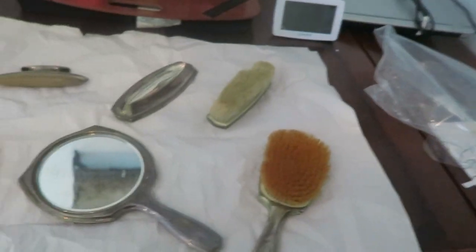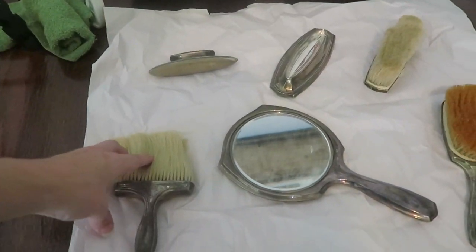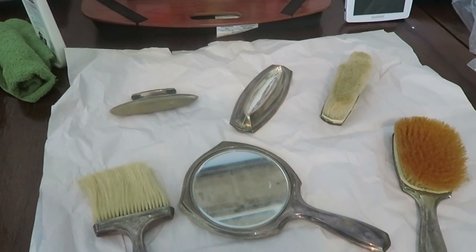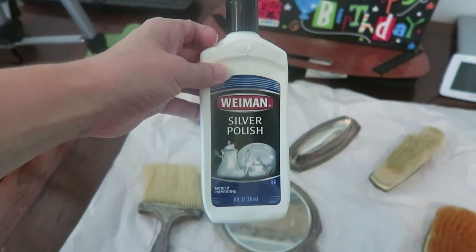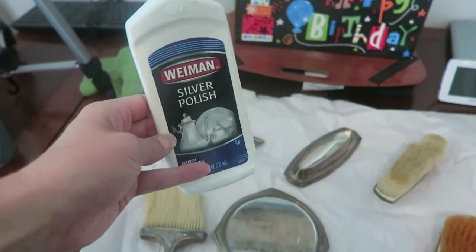So my project now while the kids are sleeping is to clean this right here. This is an old brush set that I got from my grandmother. It's got real horse hair and it's real silver, hollow, but still real. And so I'm going to clean it with this. I've had this for probably about 15 years.